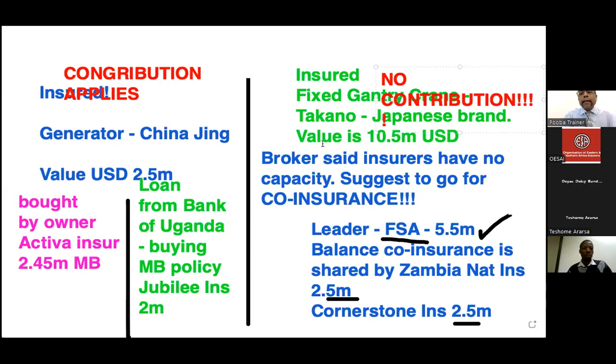Can I ask Matthew to come to the line? Matthew Harrison? Matthew, are you there? Hi, Matthew. Where are you from? Currently working with Pink Brokers Zambia Limited in Lusaka, Zambia. Sorry, you're in Pink Brokers. Yes, sir. Pink Brokers. Okay.